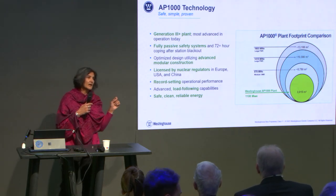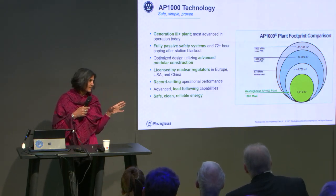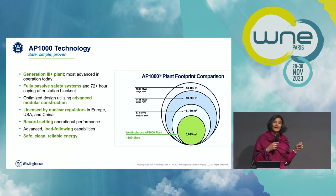So a little bit about AP1000, because I know you came to learn about AP300. But AP1000 is the father of the AP300 technology, so it's worth talking a little bit about that. AP1000 is a Gen 3 plant. It is the most advanced plant in operation today. It has fully passive safety systems and 72-hour coping time after a station blackout. It has optimized design features that use advanced modular construction.